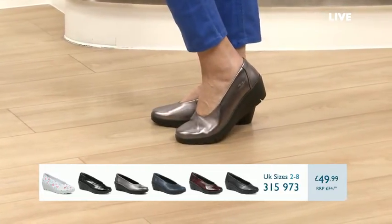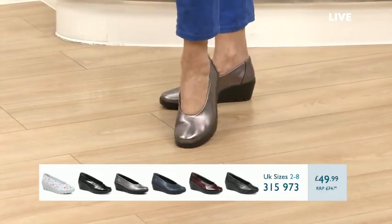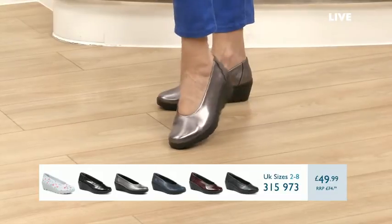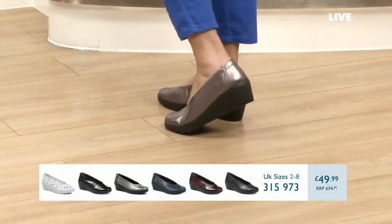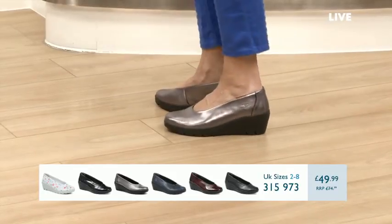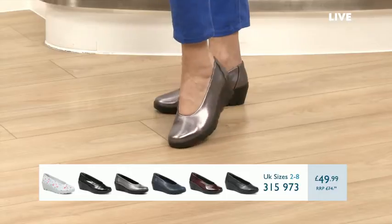The white one has got a grey base. The others have got the black underneath. If they're the pale colour, the dark colours, they've got the black base like this one has. Full anatomic and anti-shock footbed, so it's really, really comfortable. And it's full leather, in and out. Great. I bet it feels fabulous, doesn't it? Do you know, it does.